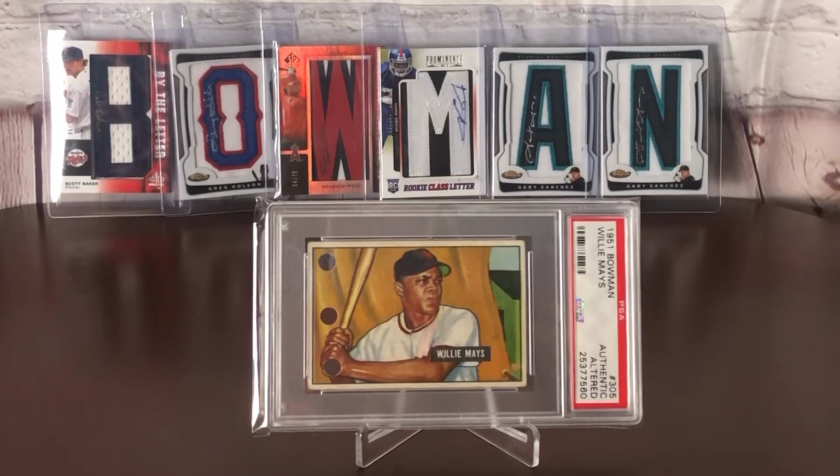And this guy, think about it. He's about to be 90 years old. He's still with us. He was an extremely young kid here in this photo. I think he was 19 or 20 years old. Could have been 19 at the time when it was taken. And then he was 20 for that season.